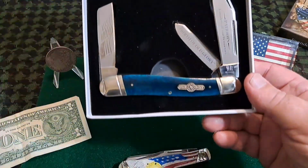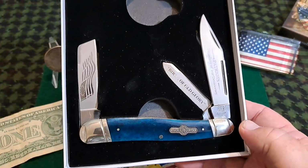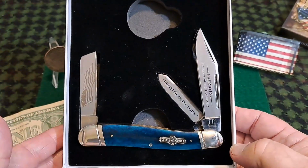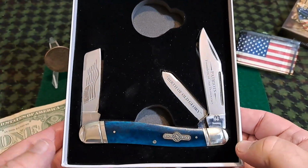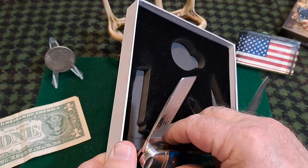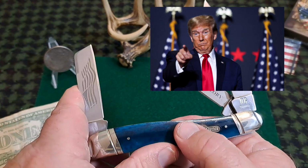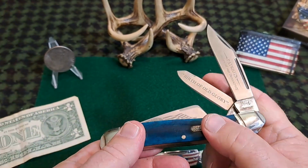So when I say this is not what I thought it was, I thought this was like a medium Stockman, and this knife is absolutely huge, really huge. And there's the knife. Let's go ahead and shut her up.